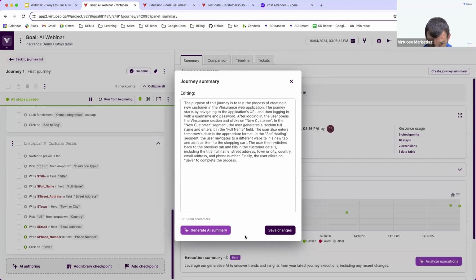It starts logging in, logs in with the username and password. You then open V-Insurance, you create a new customer. It goes across, which wasn't really part of the test. We were just showing functions to be able to test in another website, adding an item to the cart. We then switch back, fill in the customer details, and then save to complete the process.